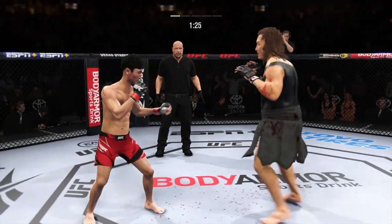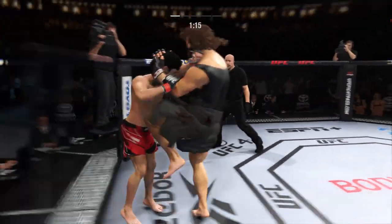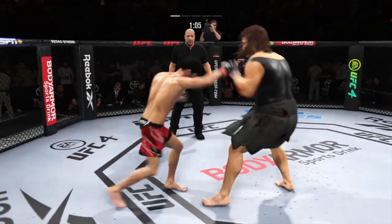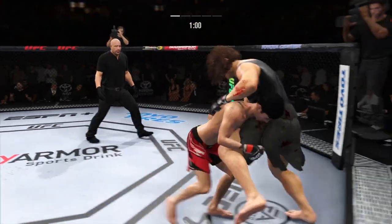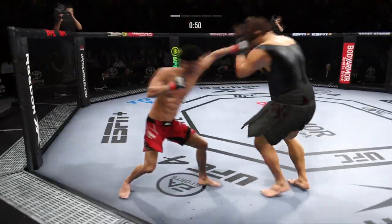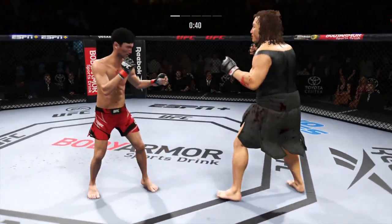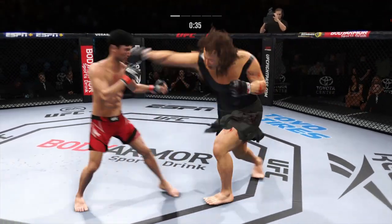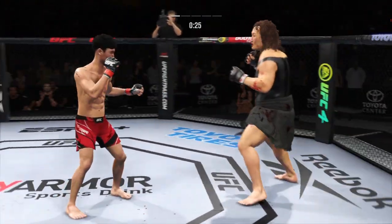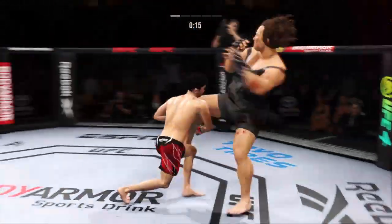Amir Khani's lower jaw now starting to show signs of swelling. Oh, collar tie. Big knee lands. Body kick now by Choi. Straight right hand now, just misses. Stuffs the takedown there. How good is his takedown defense? Plus right hand is true. Straight right hand, no good. And there comes the separation now.